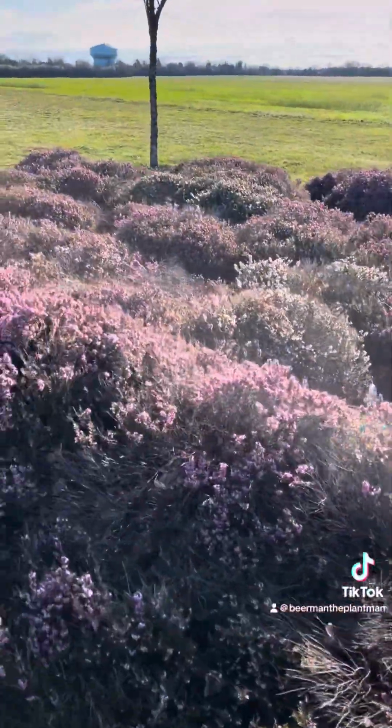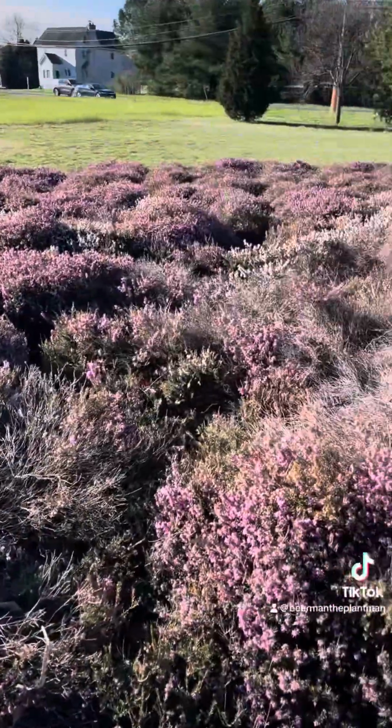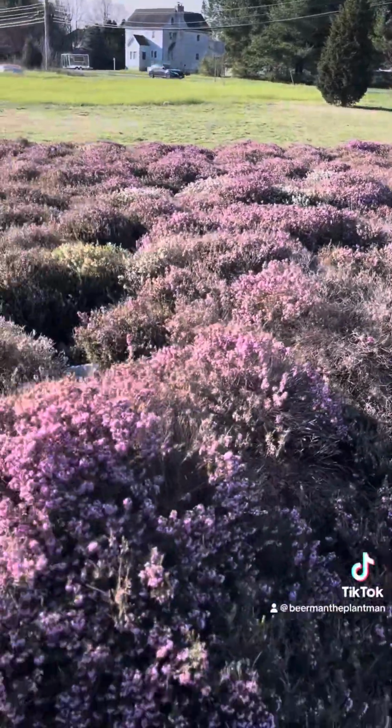This particular one could use some maintenance. Let's see, a little rough. But very cool. Low mounding evergreen shrub. Great for a lower layer with late winter bloom. Good option.